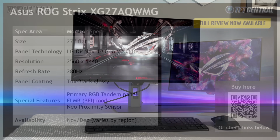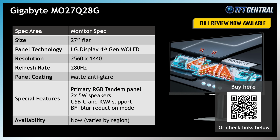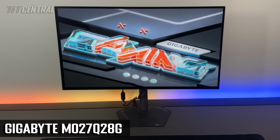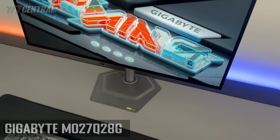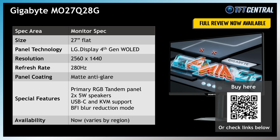Asus have also used their new true black glossy screen coating for a really impressive picture, and it's an excellent screen to consider. The other very similar option would be the Gigabyte MO27Q28G, which uses the same 4th gen WOLED panel with a 1440p resolution and 280Hz refresh rate again, but this one's got a standard matte anti-glare screen coating. That's going to be more suitable for daytime and bright room usage. Their model also has a few extra features like integrated speakers, USB-C connectivity and a KVM switch function if any of those are useful to you.